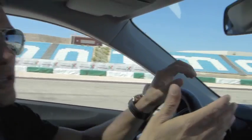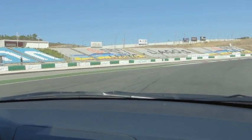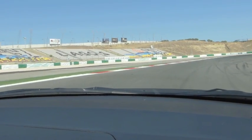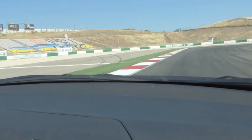So the first corner is pretty wide in third gear, and then you have this first section of the stadium where you can see the grandstands on the left side. Basically, all the time in third gear, and it's pretty fast, so you don't need to brake.